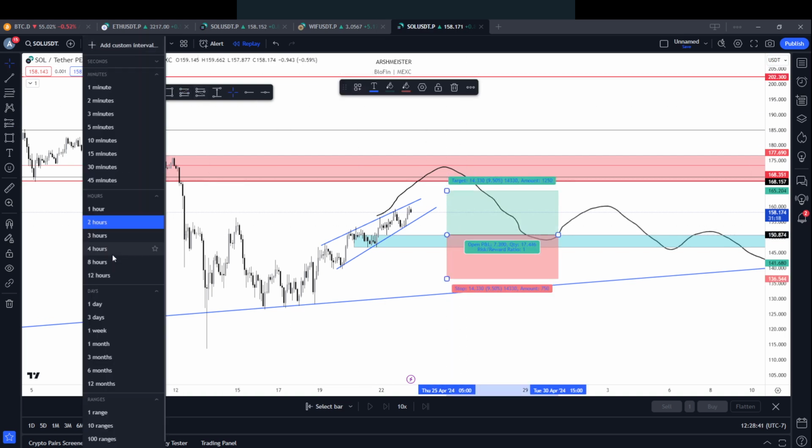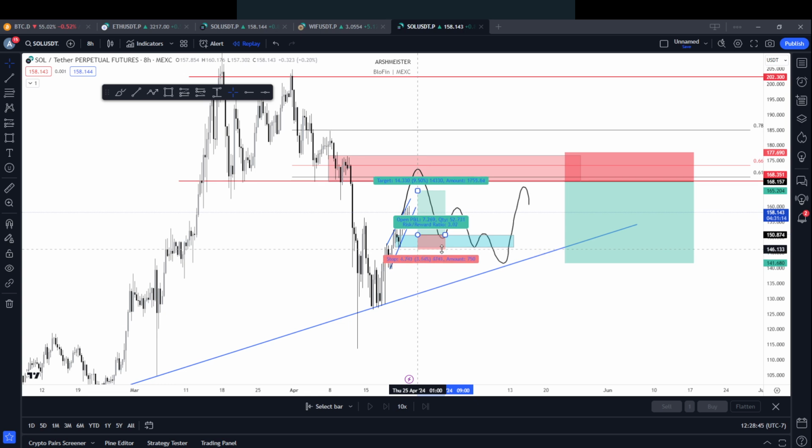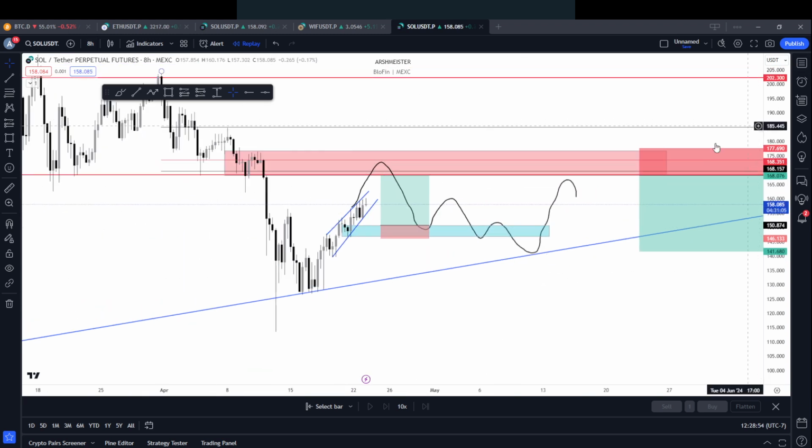Now I got this based off an 8-hour order block. Stops below the wick. Target the highs. Now that is going to be more of a swing trade. So I'll post this here as well.